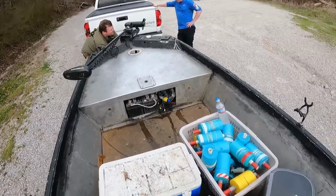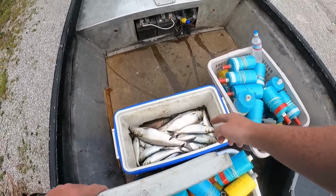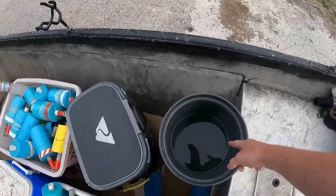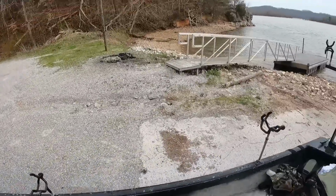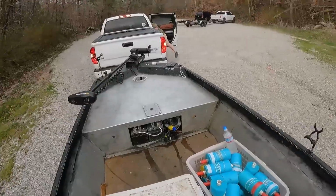We have loaded the boat up with lots of bait: skipjack, gizzard shad, red horse suckers. We got a little bit of everything. We got some live bait down in here, a red horse, a white bass, some shell cracker, and we got some jugs. And we're going jugging tonight, baby, here on Watts Bar Lake in Knoxville, Tennessee. And we're gonna catch some eater-sized catfish and then have us a little fish fry, baby. So that's what we're doing this evening.